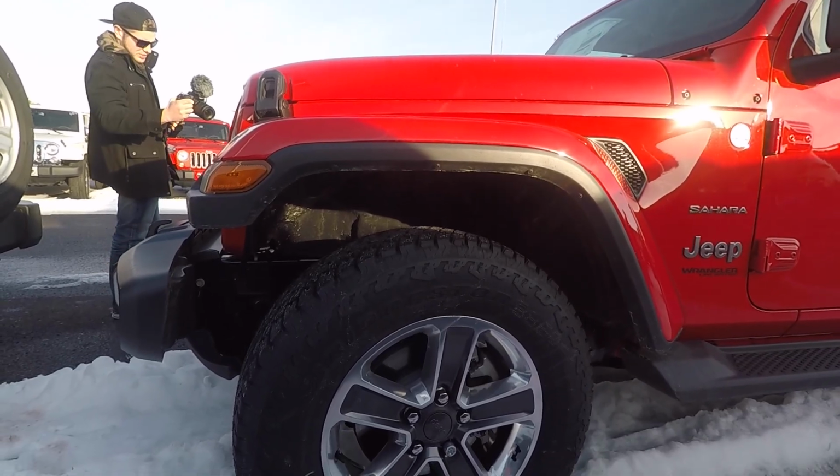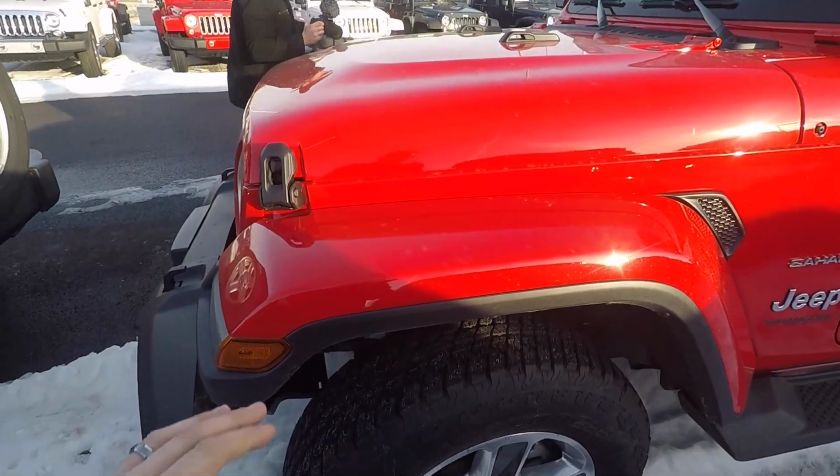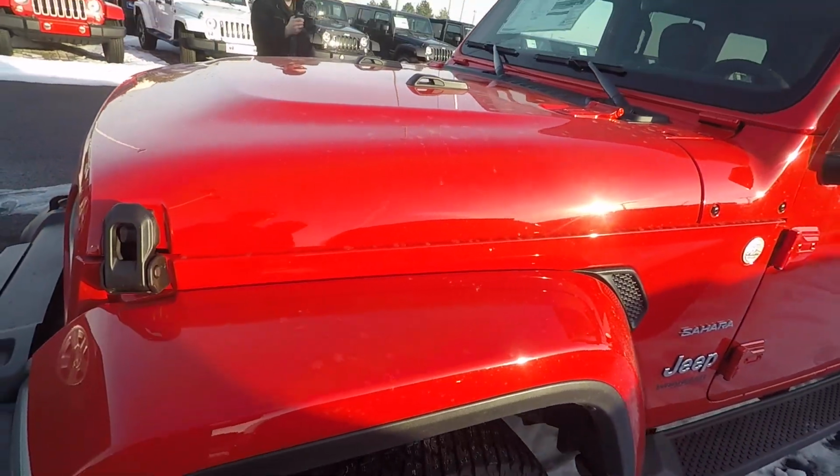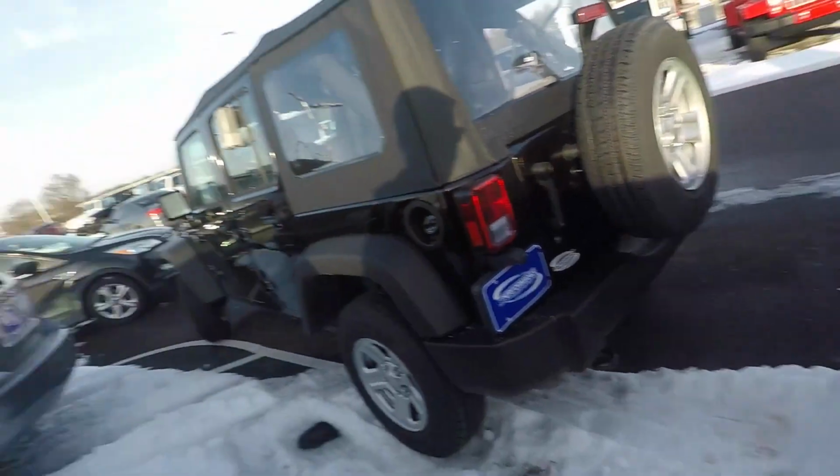So the Sahara and the Sport will not get the raised fender flares. That'll be saved for the Rubicon. On the Rubicon, the fender flares jump up another 2 inches, so it'll cover this gap here. And that is awesome, because inside the wheel well of the new Rubicon, you can take off the wheel right from the factory and put a 35 right on. No rubbing issues, no nothing. And that's for the Rubicon only.